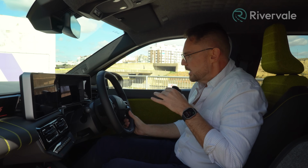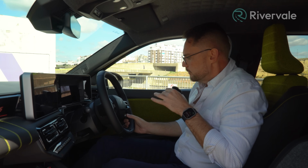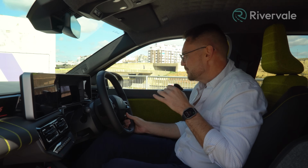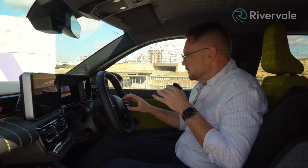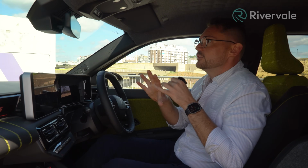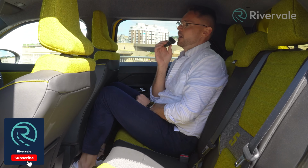You've got the multi-sense button on the steering wheel, which almost feels like a turbo boost button or something like that. And then the multifunction controls with things like cruise control, speed limiter. It's just a really nice car to be in.